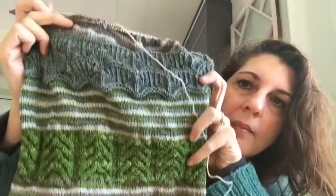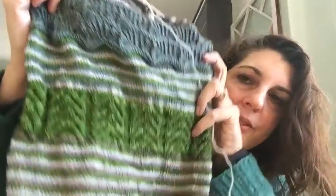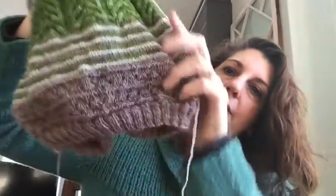The reason why I like these cowls is because you can use little bits of yarn and, you know, leftovers. I'm all about using everything that I have, and I just feel like I have so much yarn left over from projects. So, this I made all with stash. So here it is so far. It's turning out so awesome. I love it.